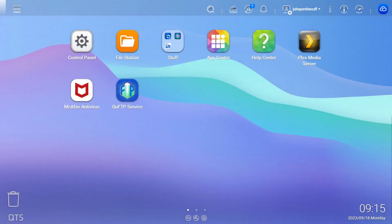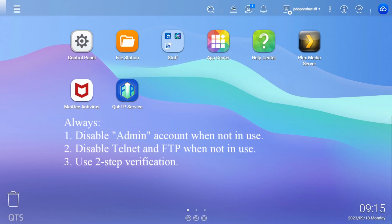Just a quick note. To use Telnet, I had to use the admin account. Only the admin account can log in from Telnet. So basically what I do is I keep my admin account locked. It's always disabled. But I had to re-enable it to do the Telnet session to show you guys the test. So always remember, if you don't do it already, make yourself a nice account other than the admin account that you can use.